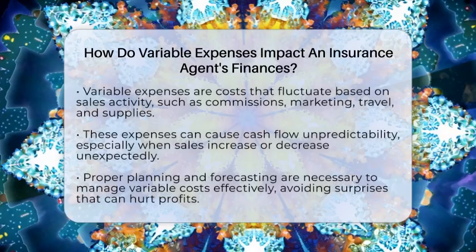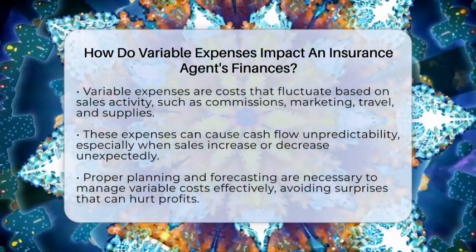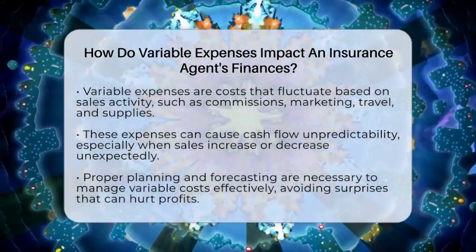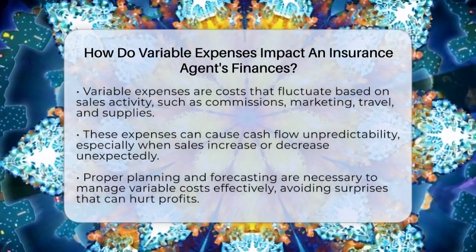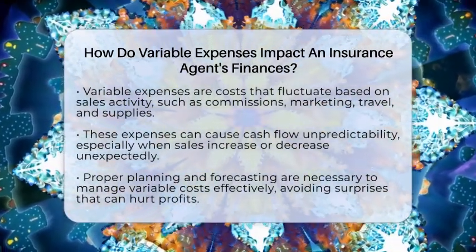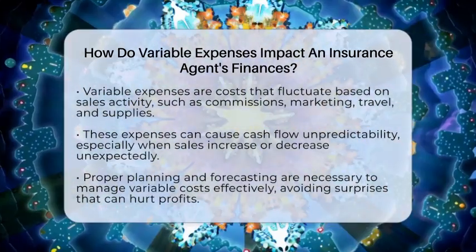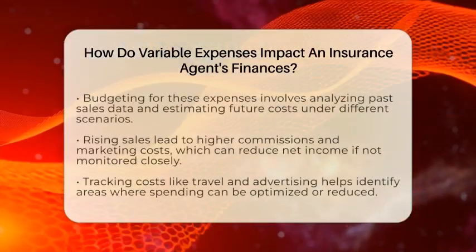Because these expenses change with your activity, your cash flow can become unpredictable. If sales increase, commissions and marketing costs will go up too. That means you need to manage your cash carefully to make sure you have enough money to cover these rising costs. If you don't plan well, you might find yourself short of funds when expenses spike.